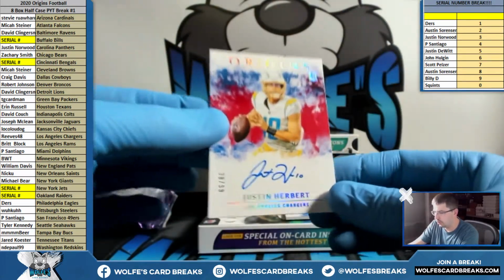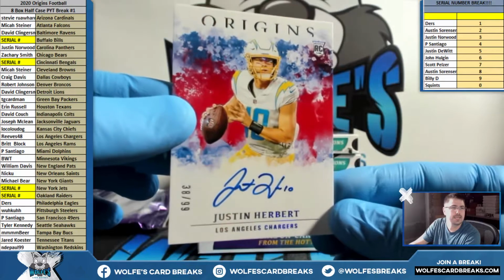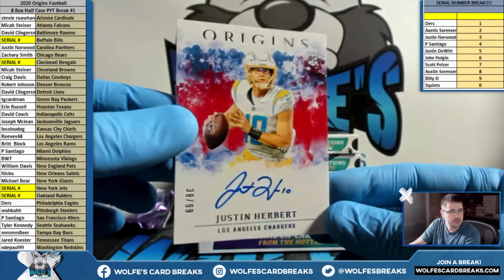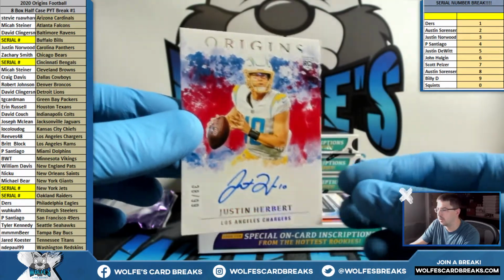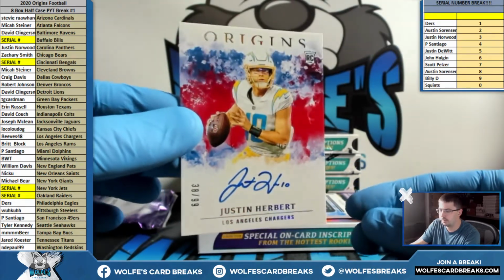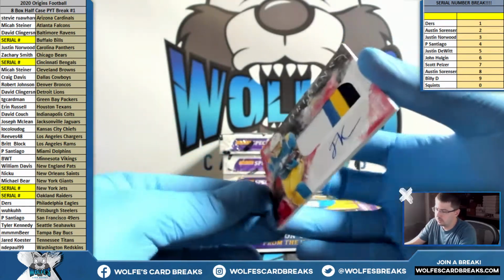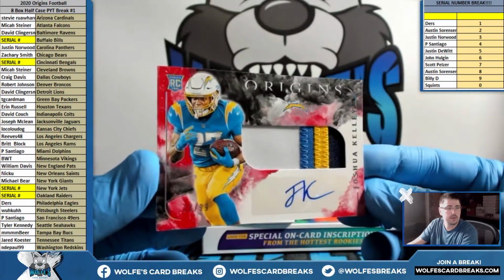Justin Herbert to 99. Reeves with the Chargers. 38 out of 99. Justin Herbert. Rookie autograph. Reeves. There you go, man. Nice hit. And also for the Chargers, Joshua Kelly to 99 RPA.